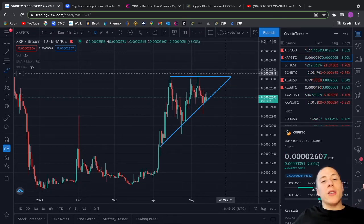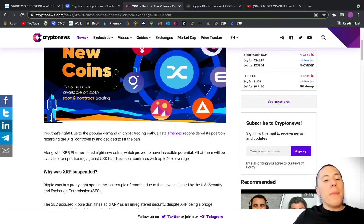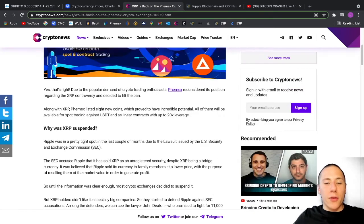So guys, I just wanted to give you a quick update as well about XRP news, and what we are seeing is that XRP is back on the Famex crypto exchange, and this is amazing, wonderful news. I was personally waiting for this. Yes, that's right. Due to the popular demand of crypto trading enthusiasts, Famex reconsidered its position regarding the XRP controversy and decided to lift the ban. So I'm very pumped about this. I think it's wonderful news. It will be possible to trade with even 20x leverage on Famex.